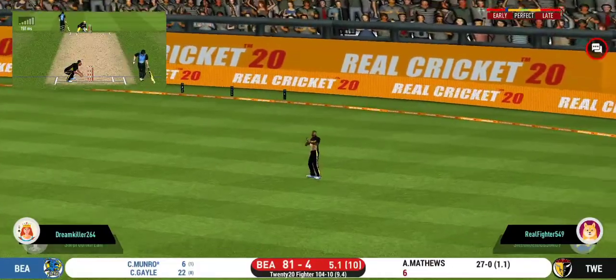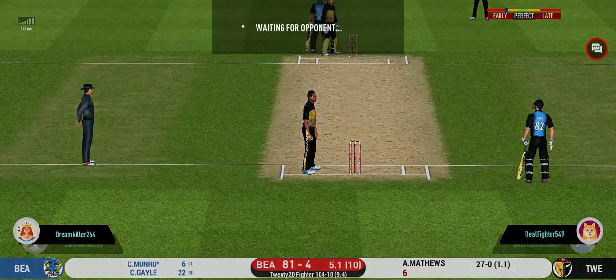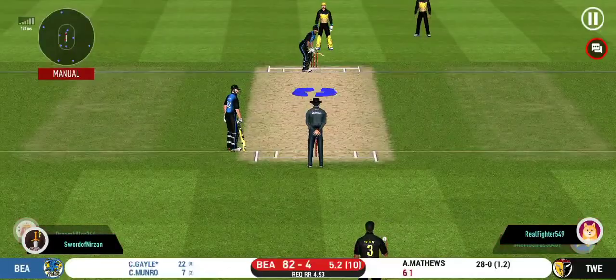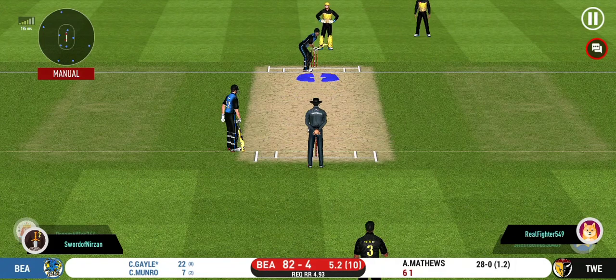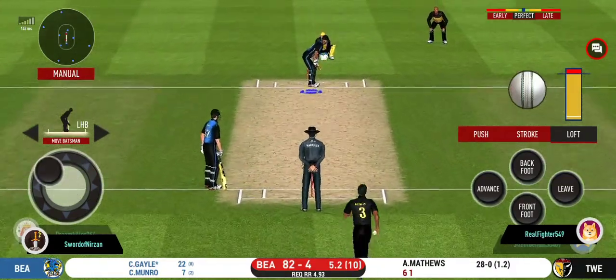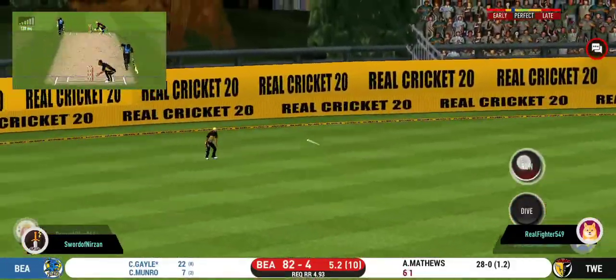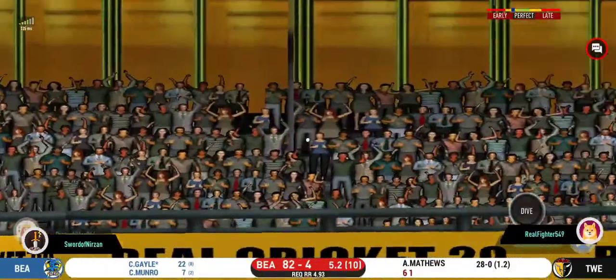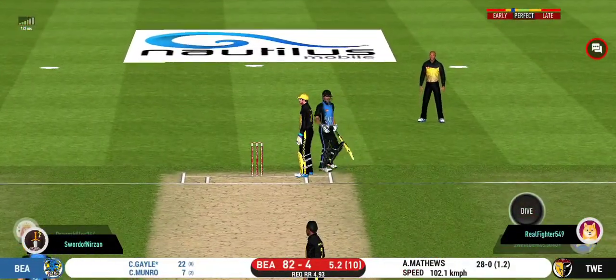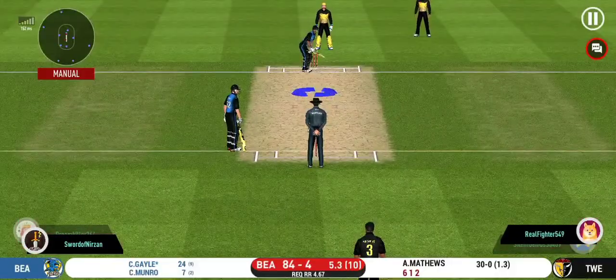They have run the first one quick. There is a fielder at deep extra cover. It's nicely timed. We'll only get one though. He's calling for two. That is excellent running between the wickets.